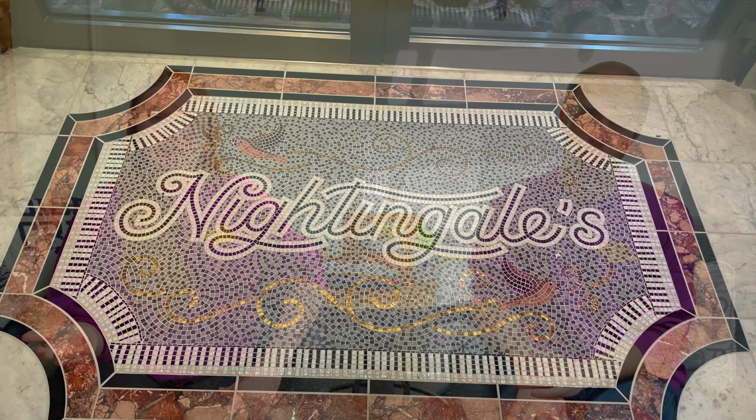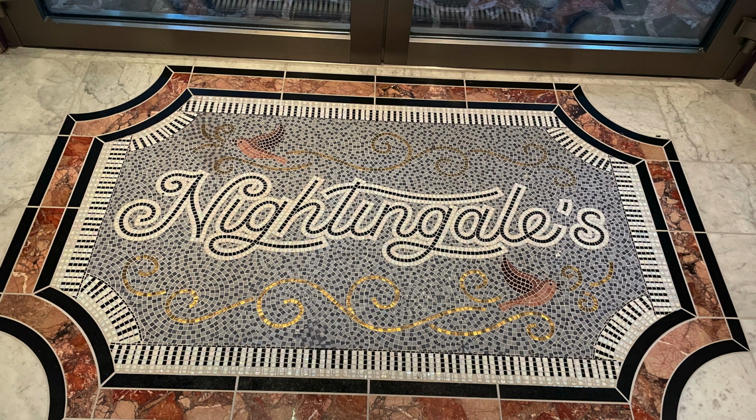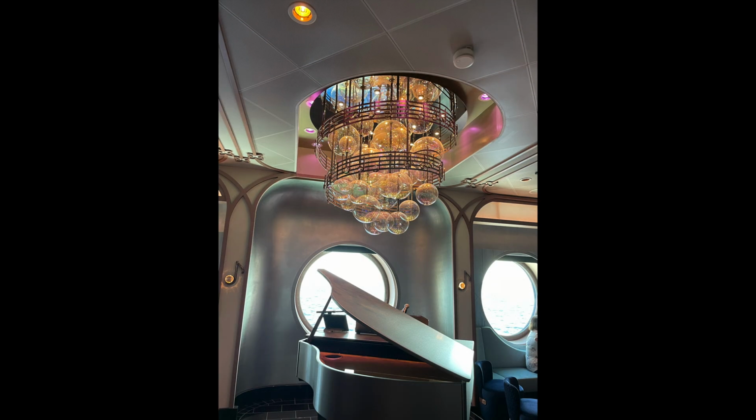It is gorgeous. It's a piano bar. They do live piano performances in there later in the evening. During the day, the doors are closed, so a lot of people don't realize that it's open, and you can go in there. It's very quiet. They have this really pretty chandelier that's like iridescent balls hanging, so it looks like bubbles. And then around it is actually the music for Sing Sweet Nightingale.